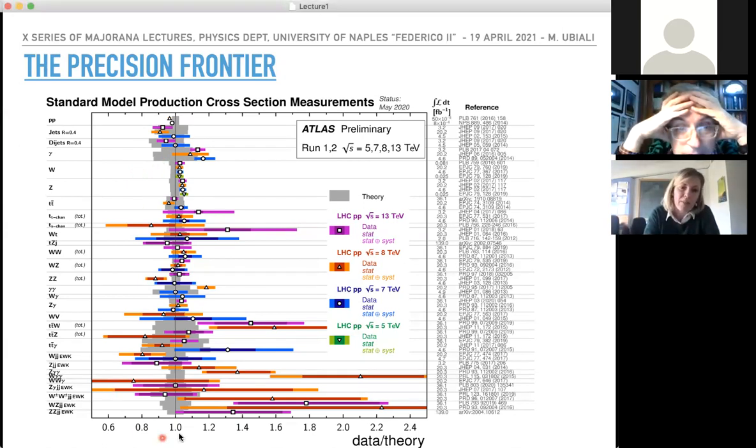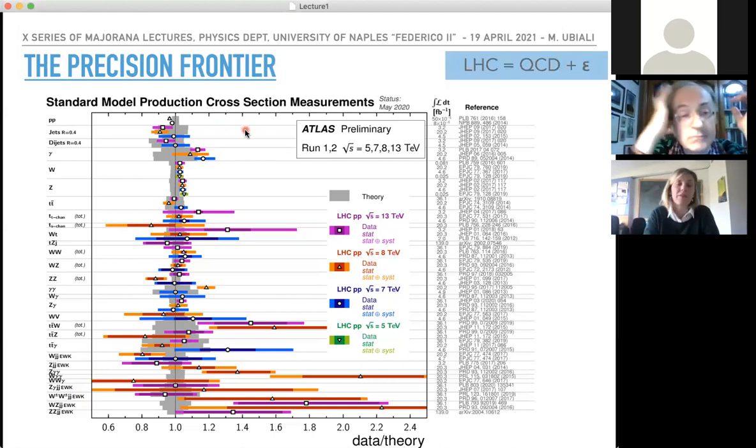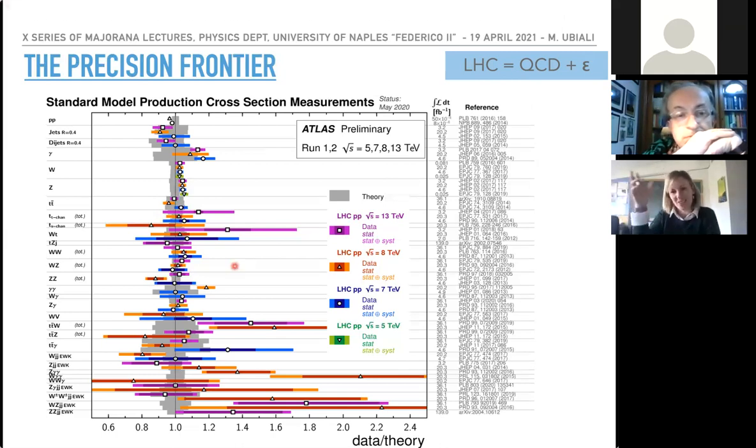And also that the agreement, broadly speaking, is very good. You know, so you can see some deviations, but for observables that are very poorly measured at the moment, or predicted with some degrees of systematic uncertainties. And given that everything you see here, this impressive degree of agreement, is all thanks to QCD, if you want. So the predictions you see here are all QCD predictions plus some epsilon that has to do with other effects.